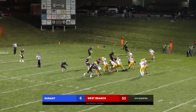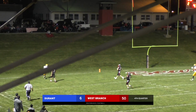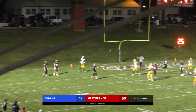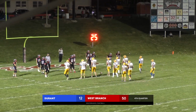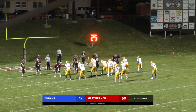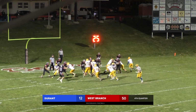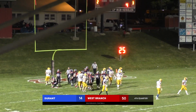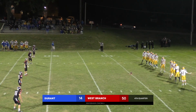Trips right, one left. They look that way with the post corner route, and they've got Whitlock in the end zone for the easy touchdown. 19 yards for the Wildcat touchdown, Callison. 50-12, West Branch leads. Durant's going to go for 2 out of the wishbone, double tight. Callison up under center. Hands off to Fret, the big fullback, and he just bulldozes his way in. Number 45. He's 250, 200.